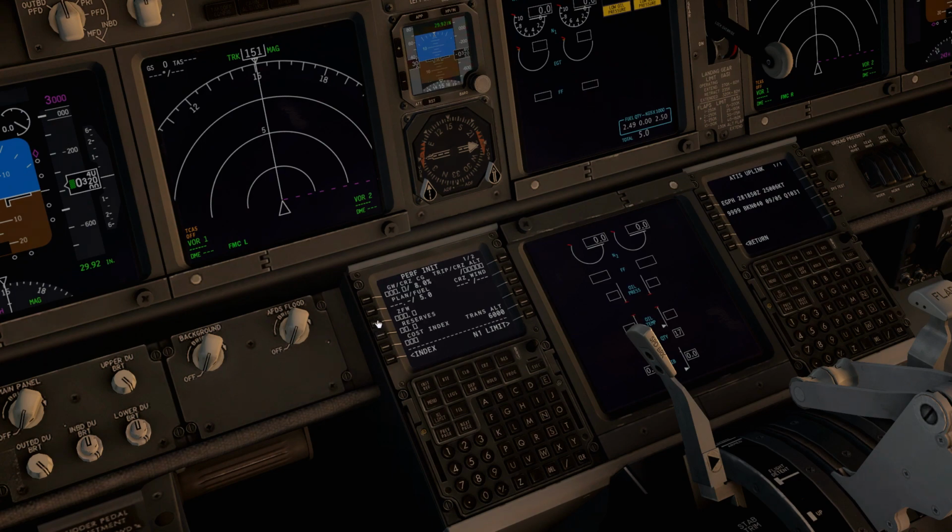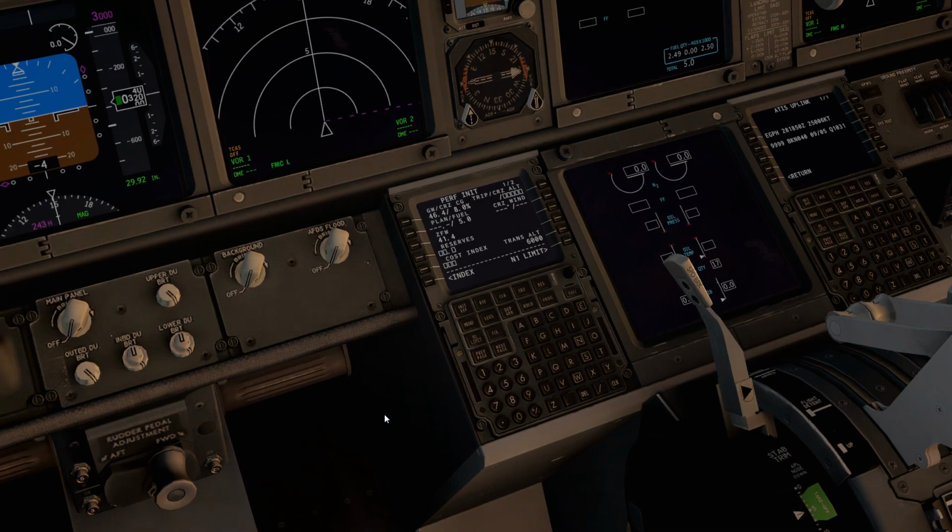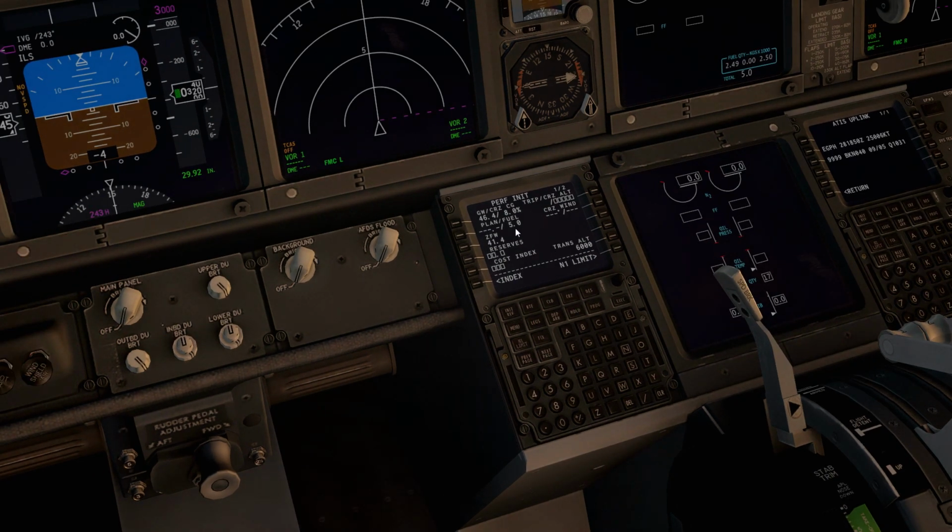Right, performance initialization, we'll check our zero fuel weight. It's quite a light aircraft. We don't have much fuel. As you can see, we only have 5 tons of fuel on board, and we're only planning to really use about 1.5 tons at most, and we're going to put reserves in of 2.5, which means that we're still slightly over. In fact, let's go for 2 in the planned fuel. There we go. So we're still about 500 kilograms over. We'll do a cost index of 25. I don't really care much about that.